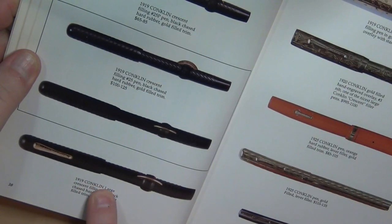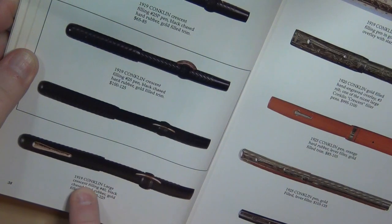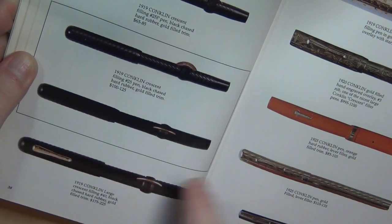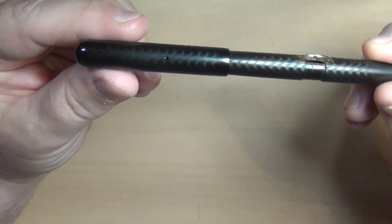So, this would be the one that I have right here that I just showed you, the 1919 Conklin Large Crescent Filling No. 40 Black Chased Hard Rubber Gold Filled Trim. Right there. You just saw that. So, it's a little bit about Conklin. I'm going to show you another Conklin that I had. And when I got this, I just bought it off from eBay.